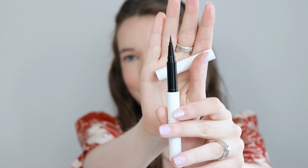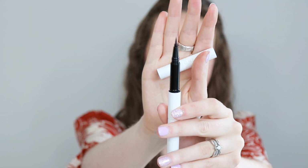So now it is time for us to move on to brows. This is the Flaw Lush Brow. These aren't even a pencil. It reminds me of an eyeliner. It's like a felt tip brow pencil, I guess that's the best way to describe it, on one end. And then a brow gel on the other end, which I normally lean towards using brow gels exclusively.